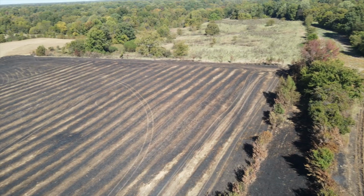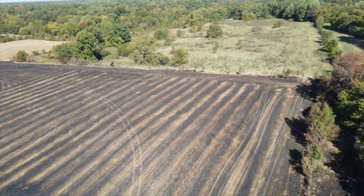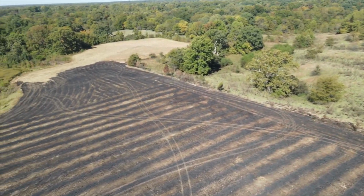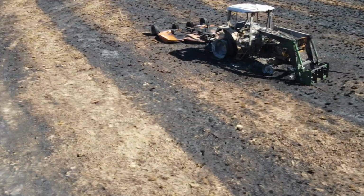But yeah, there's the soybeans that were at least partially burnt up. Then you can see, yeah, where you get to the end of the hay field and you get back into more pasture ground where you didn't have as much dead grass, it pretty well stopped.